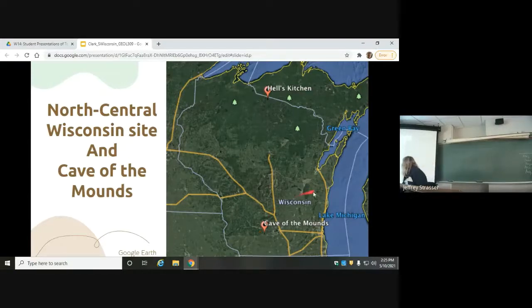And the north central site is up here in Hell's Kitchen Lake, pretty much right on the border between Wisconsin and the Upper Peninsula. I don't have it marked, but some of the other driftless area sites is the Brush Creek River Valley along the Kickapoo River. But because it's such a small valley, it doesn't actually have a location on Google Earth, but it's right over here. Kind of hard to see, but here's the Kickapoo River.